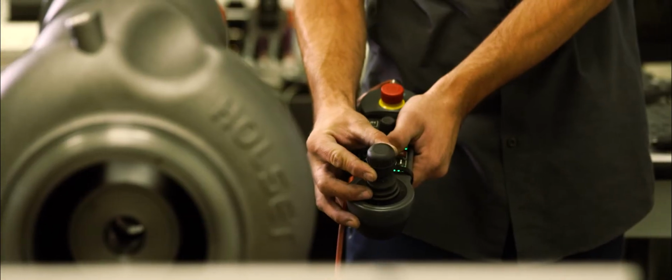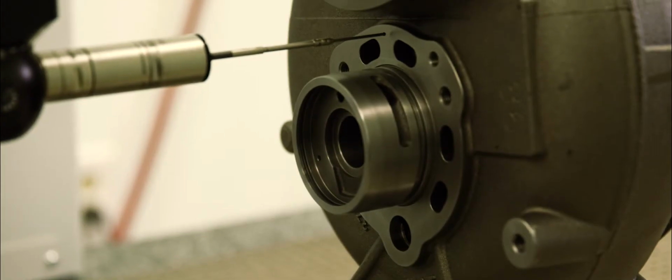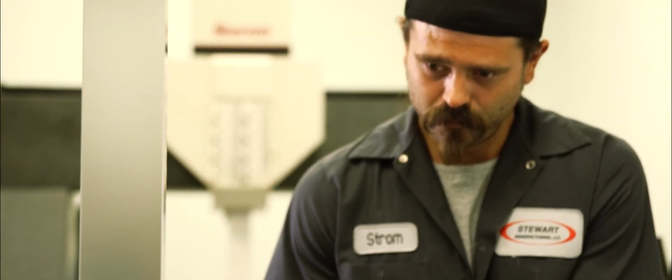We also have 2 CMMs that we can do full inspection on any given part. We have CAD++, which allows us to develop our CMM programs in advance of receiving a part. A part can come in, like say a very simple part can take anywhere from 1 to 2 hours. A more complex part, we could be programming for 12 to 16 hours.